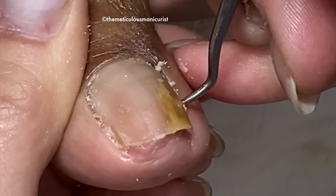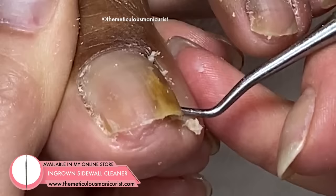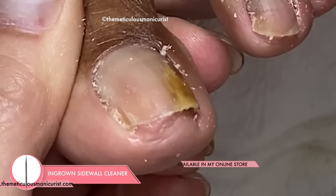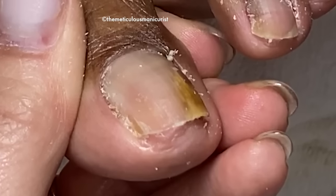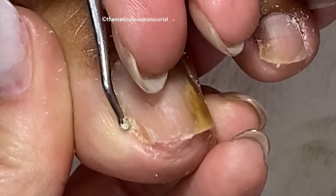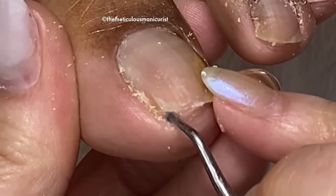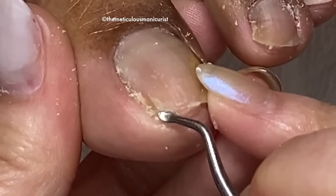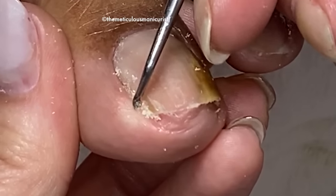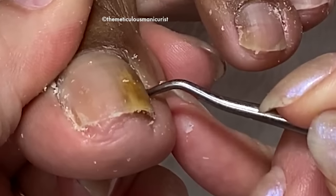See all of this really deep orange color? The toenail is all lifted from there, and we have to get all of the impacted material out from underneath the toenail. We have to work slow, because you don't want to shove it underneath the toenail even more, and work from the front to the back by inserting the tool and pulling upwards on the nail plate and then pulling out the material.